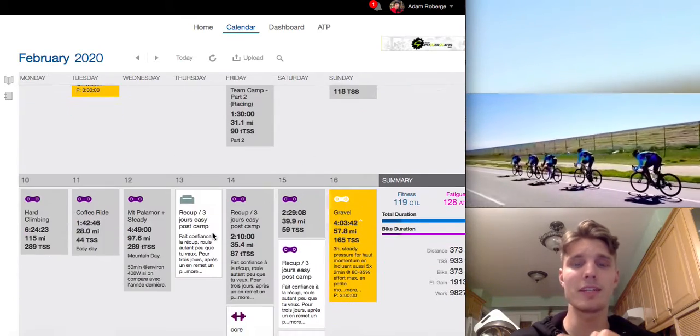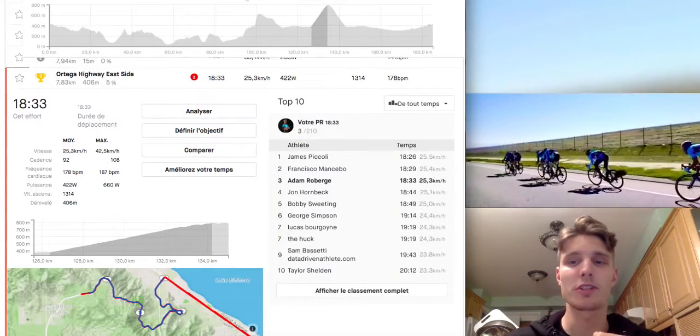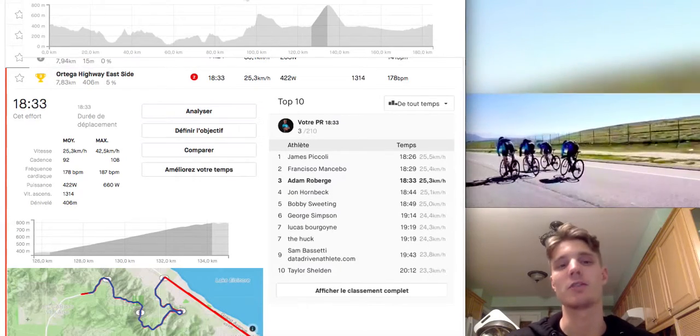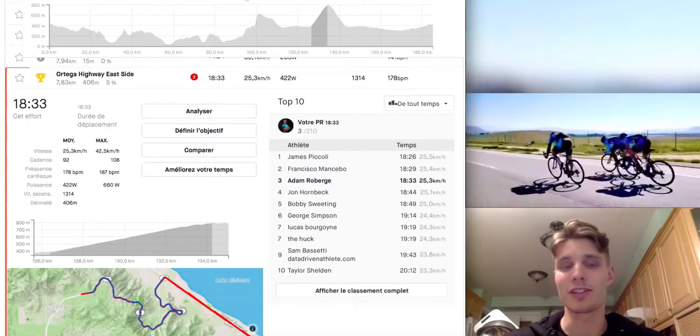So Monday, a big day on the bike, a lot of PBs for me for 2020: 6 hours and 24 minutes on the bike, 187 kilometers, 2,897 meters of elevation. It was pretty simple, honestly. It was a race to the top on each climb.